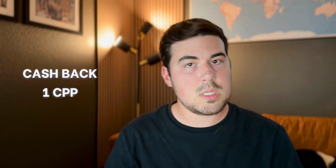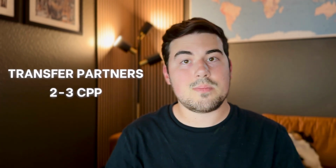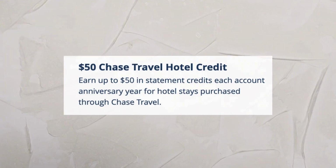And so, like I said, once you have a Sapphire card, you can take any points you earn on one of the Freedom cards, move them over to your Sapphire card, and then use those points for travel. That's one of the great things about Chase: you have the option of cash back at 1 cent per point, which is pretty good, or travel within the portal at 1.25 cents per point, or you can transfer them out to transfer partners to get 2 to 3 cents per point.